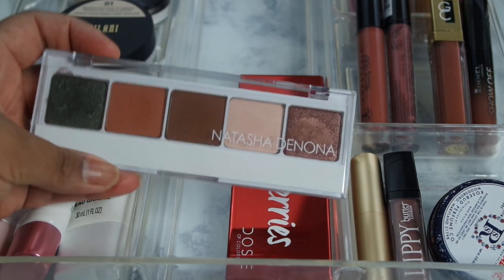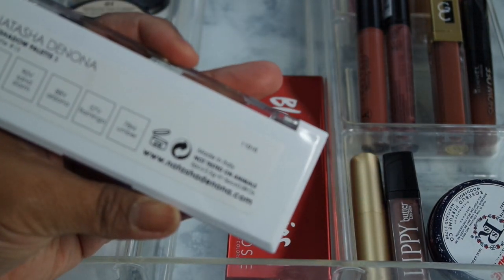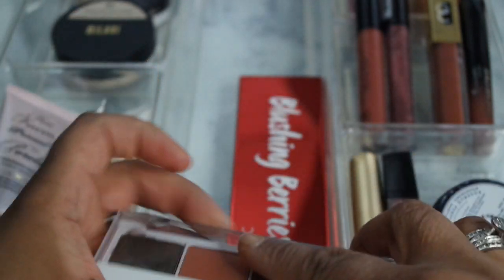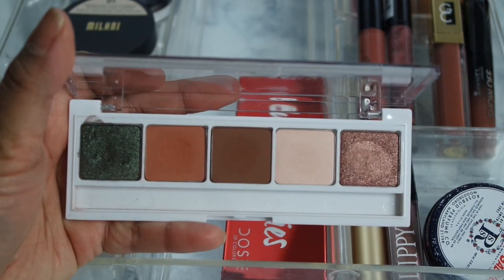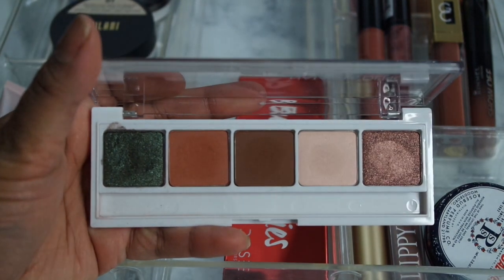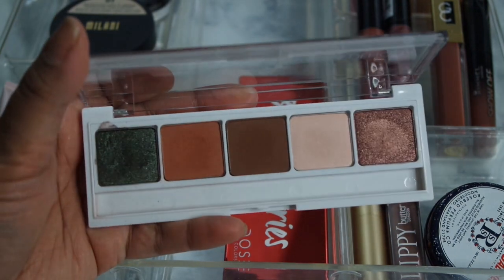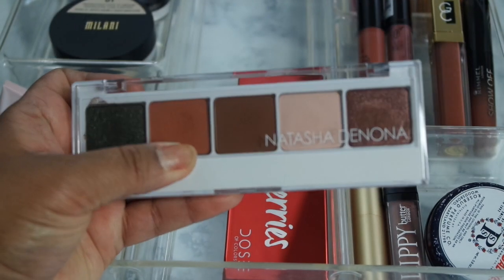The next eyeshadow palette that I pulled was my Natasha Denona. This is the eyeshadow palette 5, and the number is 13. As you can see, again, I kind of have these warm colors going on. I have used this palette before. That green on the far left is absolutely stunning, just absolutely gorgeous. And I hadn't pulled this in a while, so I wanted to go ahead and do that.